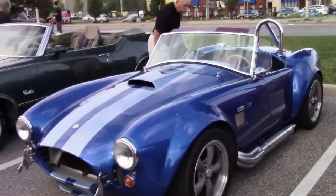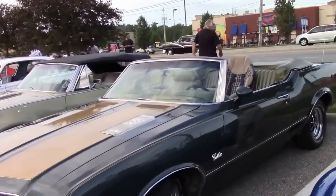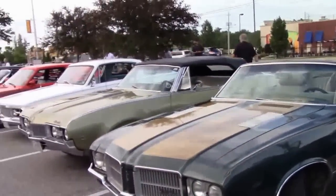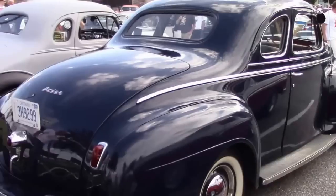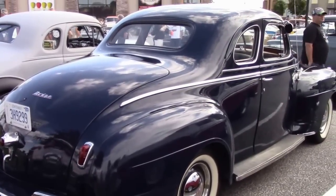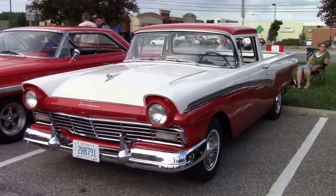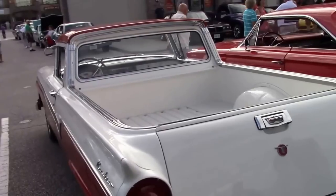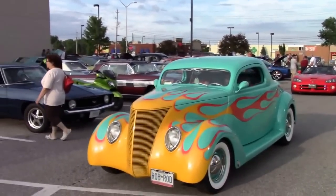There's a little Cobra packing a 427 engine, and a few more cars at the cruise. Jerry's '41 Dodge Business Coupe is in nice shape, and parked right next door is his brother's '57 Ford Ranchero. It seems classic cars run in the family. There goes Rob in his '37 Ford.